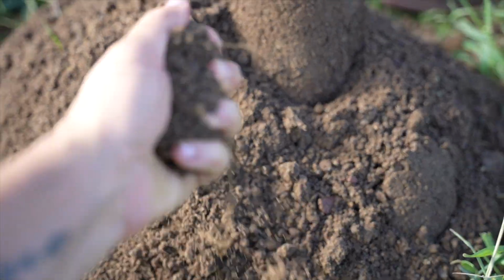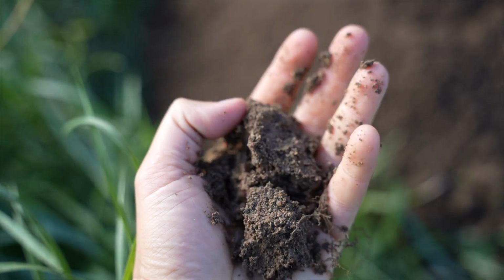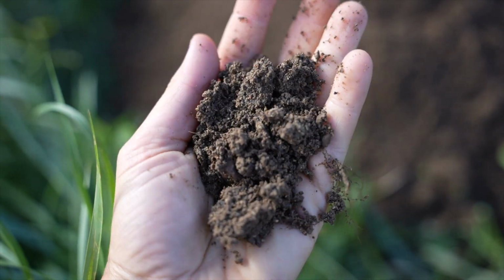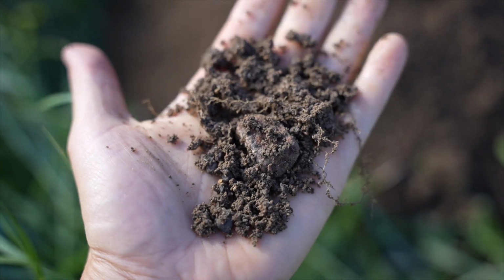I have to say, I really wish we had enough room to put in an arena, because look at that dirt. That'd be like the most perfect natural arena dirt ever.